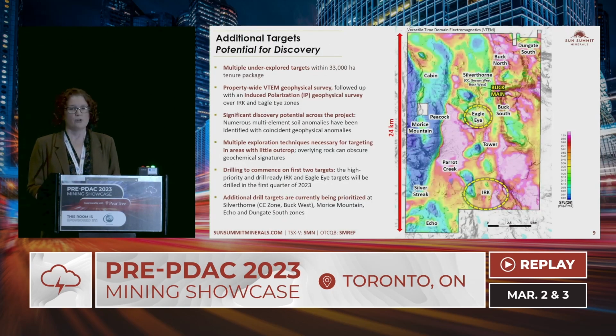I mentioned we have 33,000 hectares, and so for the past year, we've really been focusing on what else is on this project. It's in a great area, great neighborhood, with a lot of other deposit types and mineralization styles. Previously, we could only drill at Buck Main. That was where our drill permit area was. However, last year, we were granted a property-wide exploration permit. We knew that was coming, and so earlier last year we flew a VTEM geophysical survey over the entire property kind of as a first pass to see what else was there.